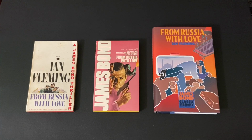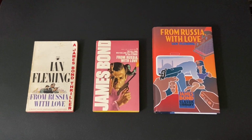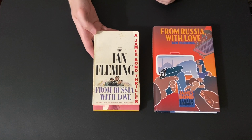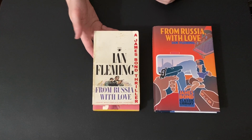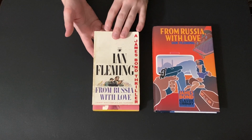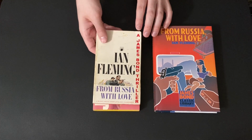So here are my three primary editions of Bond 5, From Russia with Love. So I have my original Signet copy, which is, again, still my go-to. Again, this is an earlier copy due to the lack of the 007 logo on the front. Really striking cover. Again, it's a simple white, and the James Bond thriller being in red really helps to catch the eye.